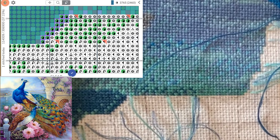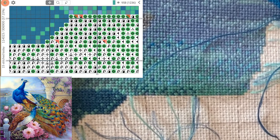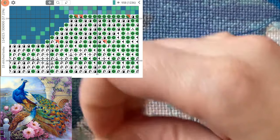Also, that part of the picture is intentionally sort of fuzzier and less in focus because, of course, the main focal point is the peacocks.